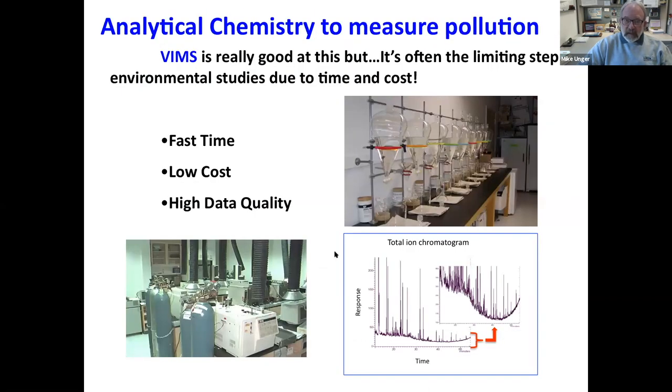Analytical chemistry to measure pollution, VIMS is really good at it. Our lab has been doing this for many years, but it's often the limiting step in environmental studies due to time and cost. We always want answers quickly, so we want methods that are fast. We want them to be low cost so we can run lots of samples. And of course, we want high quality data so the information is valid. And there's an old saying that you can pick any two of these. It's very hard to get all three.